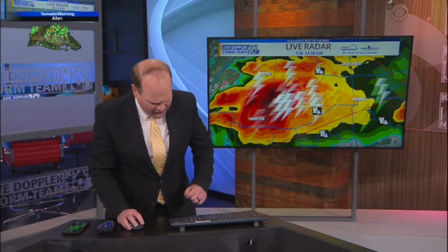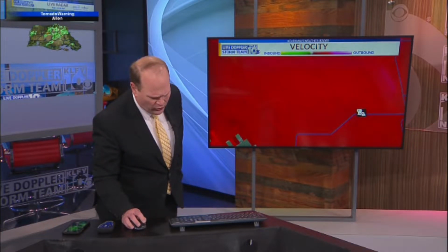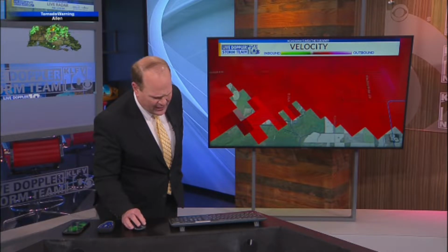Let's take some of this off of here. Actually, we're going to go back to velocity to give a better idea, and it's still in that area around Hampton that we are seeing that. So if I mention a road here that you're on in Evangeline Parish, that's LA 104. Looks like a lot of rural area here as it moves along LA 104. No major roads until you get back up to these areas.